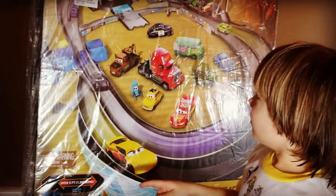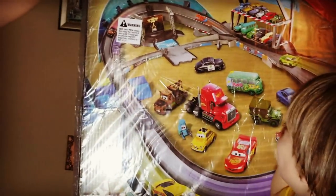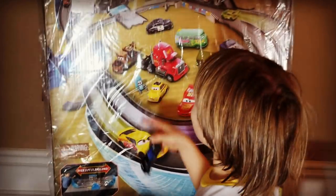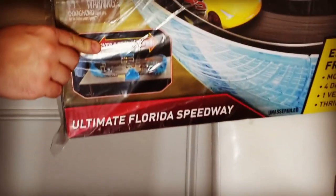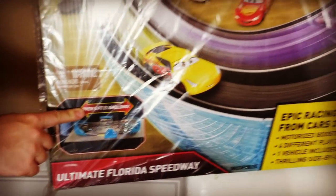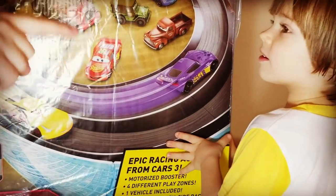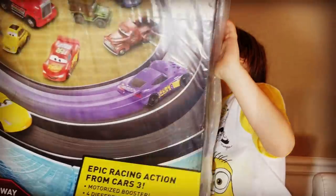Where's Mater? Mater's here. So, this is a huge playset over 5 feet long. Yeah, that's so long. And these are not his feet. These are grown-up human feet. Let's see how long this is. Let's see the bad guys.